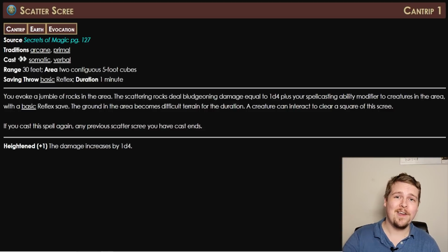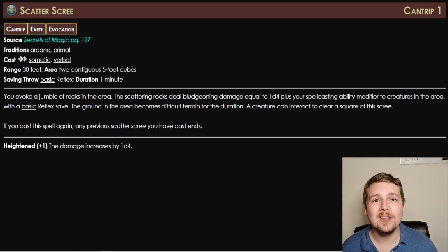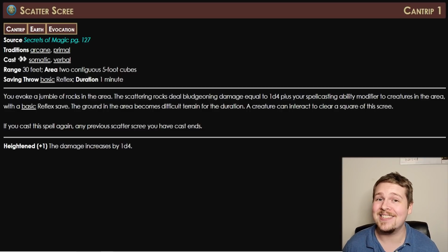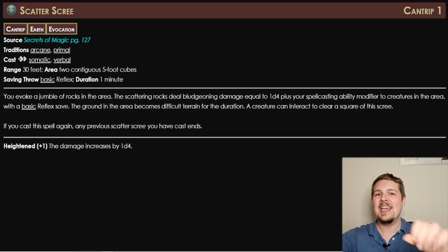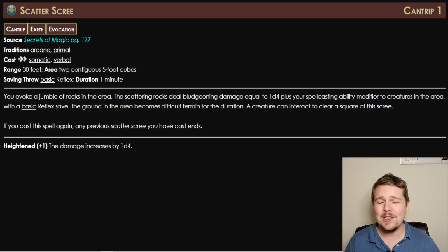Scatter Spree is a lot of fun. For 2 actions, you pick 2 5-foot squares, however they do need to be connected. The creatures within those squares need to make a basic reflex save, and those 2 squares become difficult terrain for 1 minute. It's a basic reflex save against 1d4 plus spell mod damage, which ain't bad. That is the same as Electric Arc, and this creates difficult terrain. The only limitation here is that they do need to be 2 connected squares. Now, a creature can spend a single action to kick the rocks away and stop the difficult terrain, but it's still a really cool cantrip.